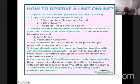So we will provide complete reservation documents via email for your unit of choice. Once these documents are ready, you will send these basic requirements to the sales officers because your client has already chosen a unit. Once the sales officer receives them, they will email you in response the additional documents, which are the term sheet and reservation agreement. All you have to do is make your client sign these forms. The term sheet shows the monthly amortization. The reservation agreement is the agreement between CEBULANDMASTERS and your client. Once it's signed, of course, you will have to email it back with signature.